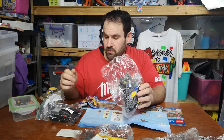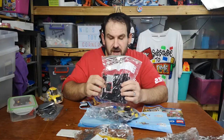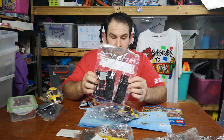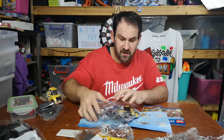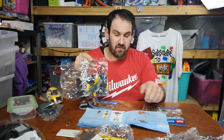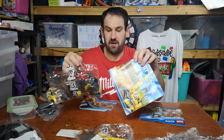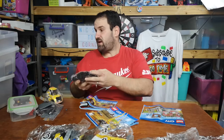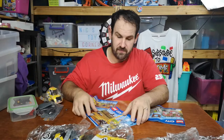That is very cool. So this cat coat bottom is actually not part of this set. This poly bag 3 is the bottom of the crane. So this, I'm not sure what set this is from, but this is not part of this set, so this can go into that bag.